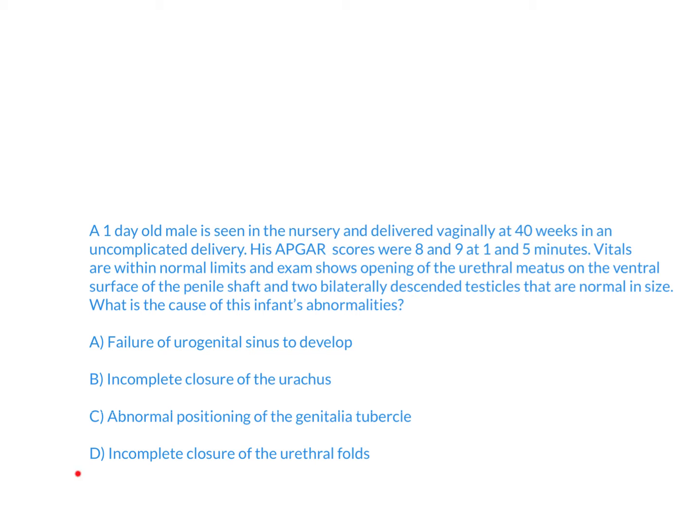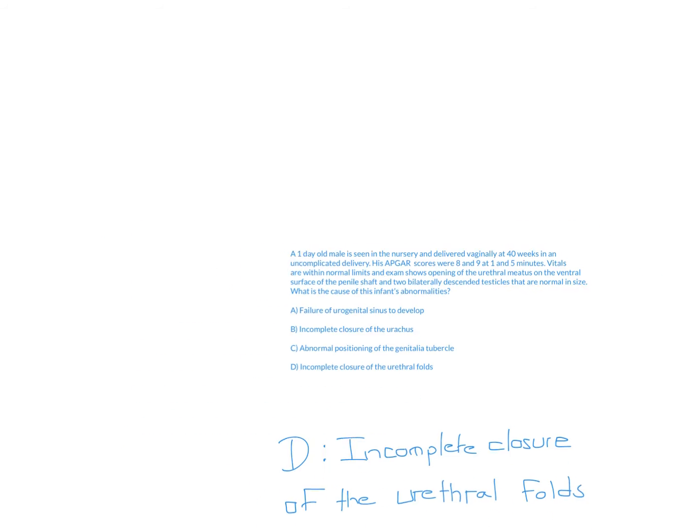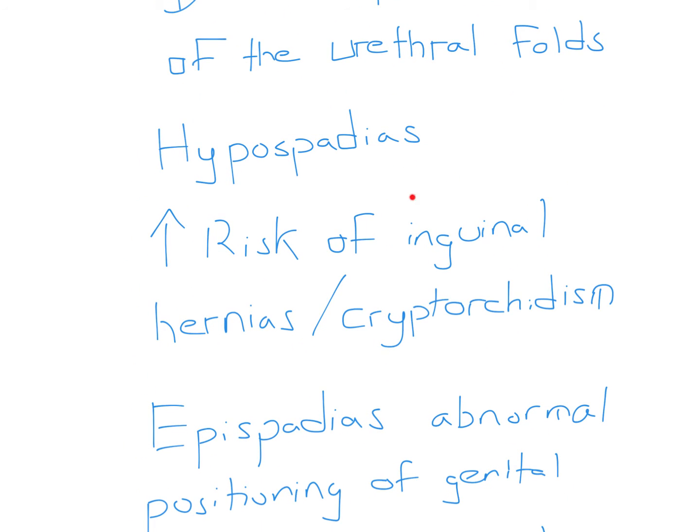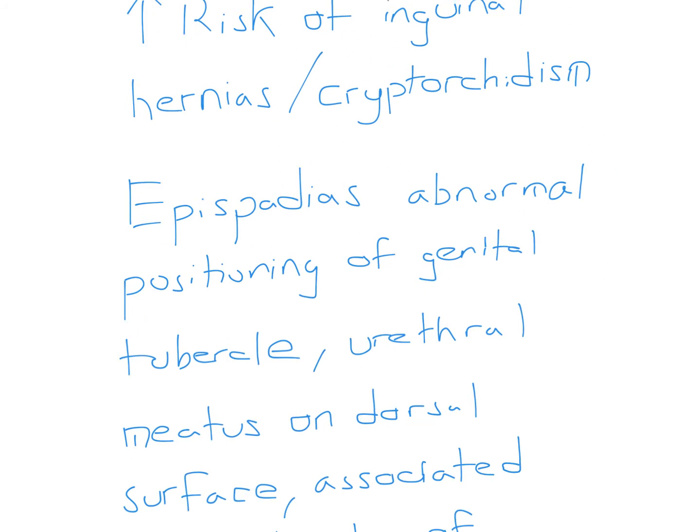So the answer is going to be D, incomplete closure of the urethral folds. So this is just describing hypospadias. This is going to be seen on the ventral surface, and it's associated with an increased risk of inguinal hernias and cryptorchidism, which is when the testicle is not distended and remains in its original place, and that's associated with increased cancer. They do like to test about that, so understanding that there's an increased risk of cancer with this is important. And so the next one is going to be epispadias.